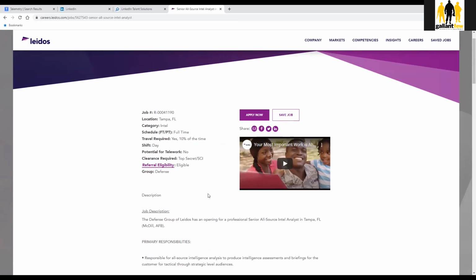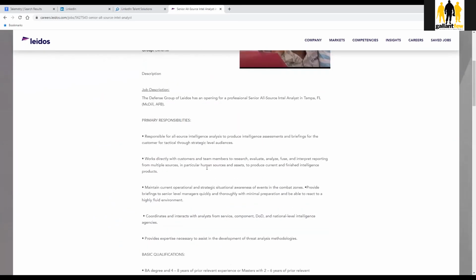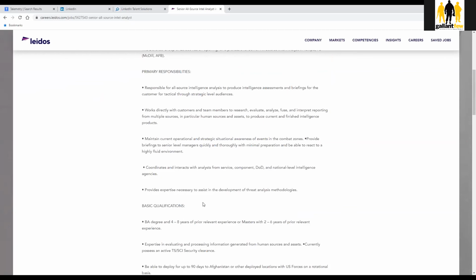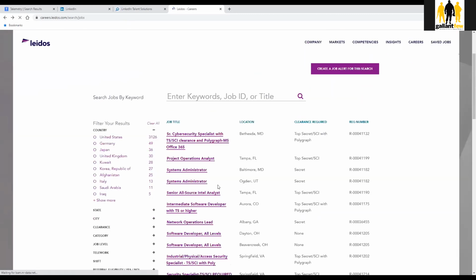What I mean by that is go in, click on some of the jobs, and make sure that these are positions that you're qualified for and that you want to apply for. Certainly apply for them time permitting, but make sure that they're good actionable results. And then once you've determined that and you feel comfortable that you have a good search put together, what you want to do is just back out here.